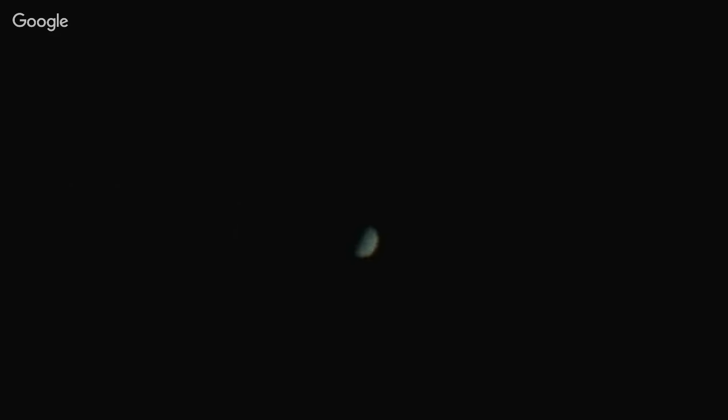Now, let's see. I'm going to deliberately defocus Venus because we should be able to see the roof line as it starts to appear in front of the telescope's mirror. The telescope has an 8-inch mirror. This is an 8-inch LX200 Classic. The lower part of the mirror will start to be obscured by the roof line before the upper part of the mirror.